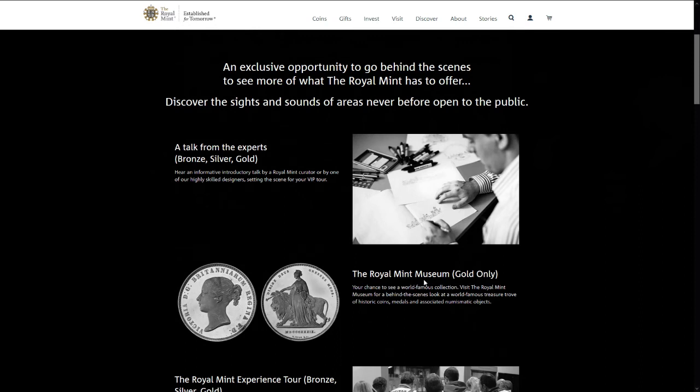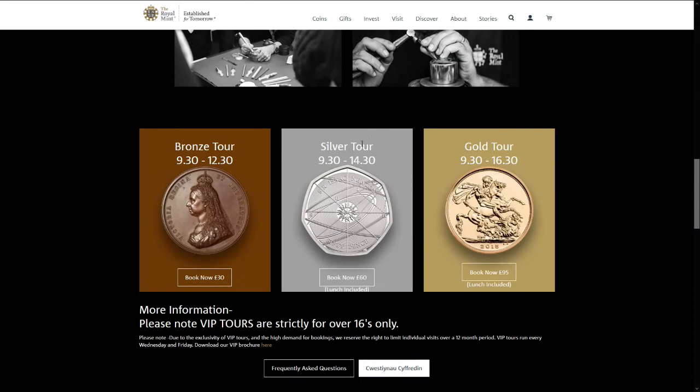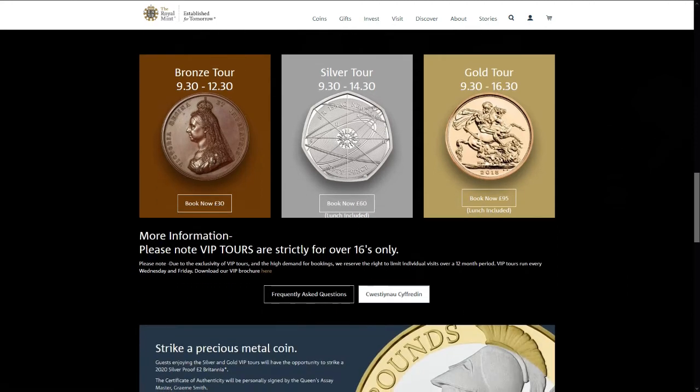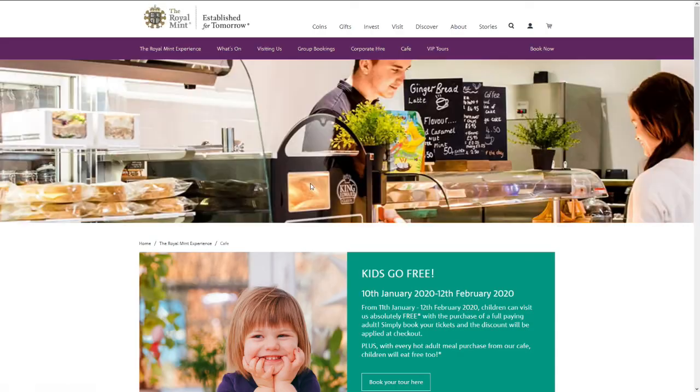And the VIP tours. Now the VIP tours are a separate tour. They have these regular tours that you can book at any time, but the VIP tours are strictly for over 16s, and they go behind the scenes to areas that you don't visit on the general tour. Now there's three types: bronze, silver and gold. The gold tour goes all day. The bronze tour is just a morning event.